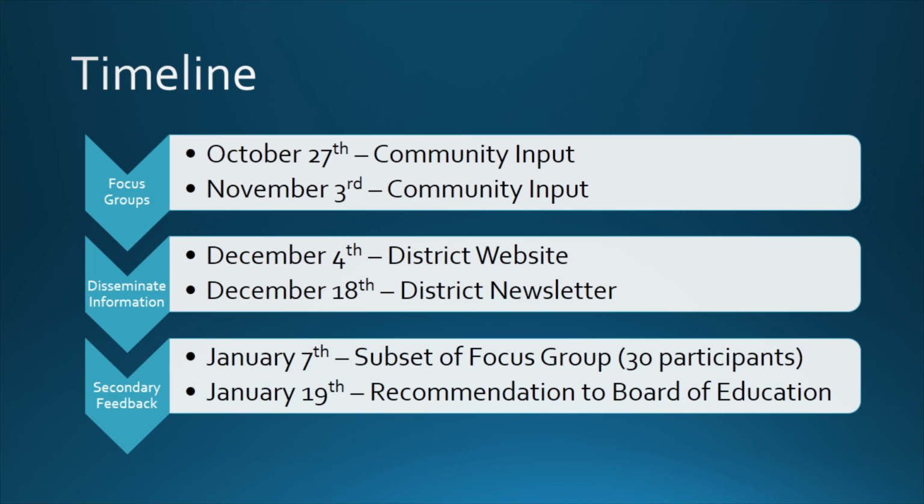And then we're looking to establish a subset of the focus group members, approximately 30 participants. And at this point, it looks like by lot, since we had more than 30 participants sign up, to have deeper discussions about where we may want to go, in hopes that we'll be able to take a recommendation to the Board of Education on January 19th at their board meeting as to what the community members think would be a good option for our district as we move forward.